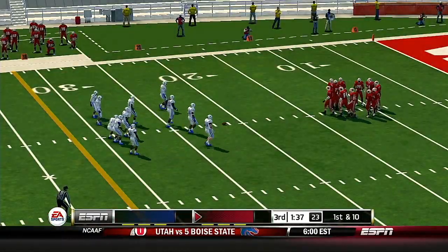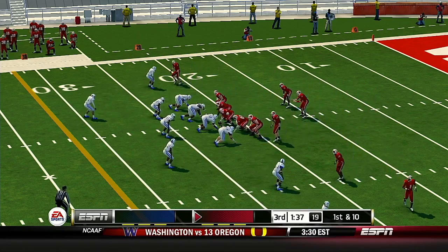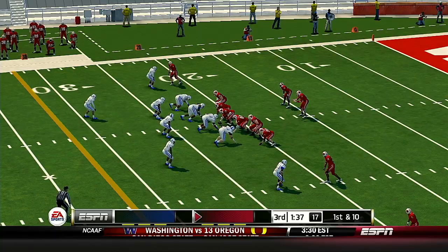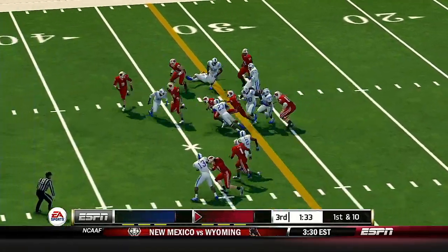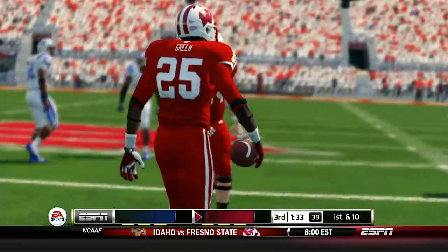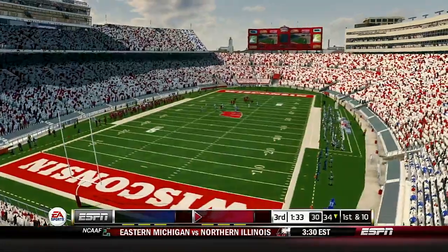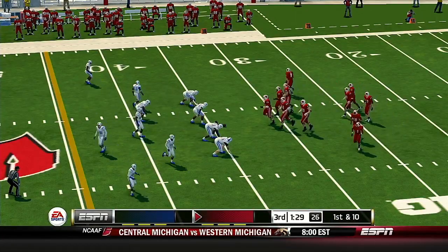There's still plenty of time to keep running their offense as usual here. I don't think they need to feel any anxiety about trailing. He's out to the 30. He gets to about the 34-yard line. First and 10. Ball on the 34-yard line.